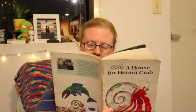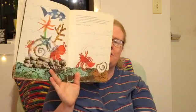In December, a smaller hermit crab passed by. "I have outgrown my shell," she said. "Would you know of a place for me?" "I have outgrown my house too," answered Hermit Crab. "I must move on. You are welcome to live here, but you must promise to be good to my friends." "I promise," said the little crab. So the bigger hermit crab is going to leave, and she's going to get his home.